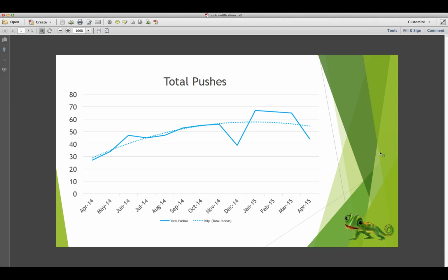Okay, so 60 pushes, what's the highest? What are we up to? 65 maybe in January? 68. Per month. Okay, all right, good. I'm just trying to gauge what we do in terms of other industry standards or other partners. So now I at least know what the numbers mean. That makes sense. Okay, very cool.